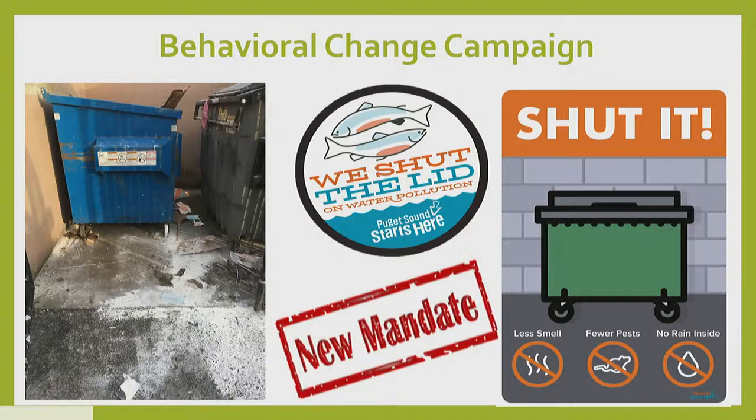We decided to go with the Shut It campaign, which is a regional effort, because we have a lot of dumpsters in Kent, and they leave their lids open. When they do that, birds or weather or whatever can cause that litter to come out and enter our system. And also it allows rain into the dumpsters, which makes them leak, and there's always a catch basin right there to receive that polluting water. So this is a behavioral change campaign we're working on and we're collecting data on right now.